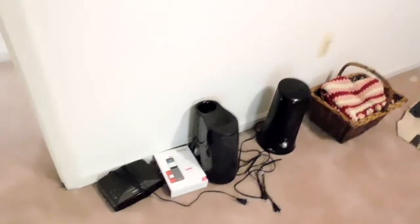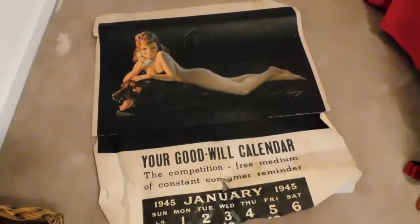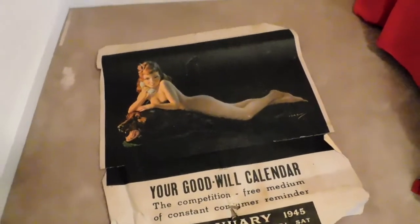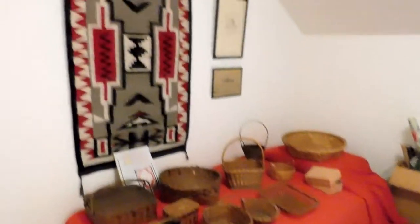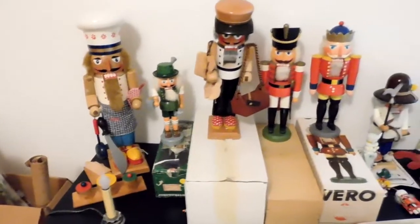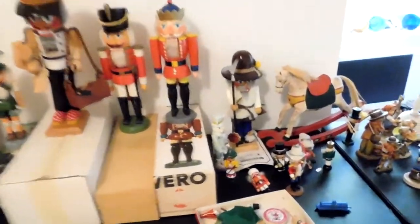All right, that's it for that room. One more room upstairs, and then we're going to go to the basement. This room's cool. Some more cool old stuff. Nice old poster from 1945. More baskets. Here's some nutcrackers. And again, these are not made in China. These are nice German nutcrackers, which again is why we came down here to do the sale.